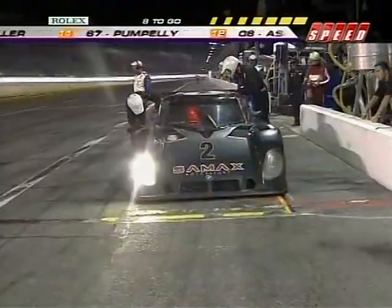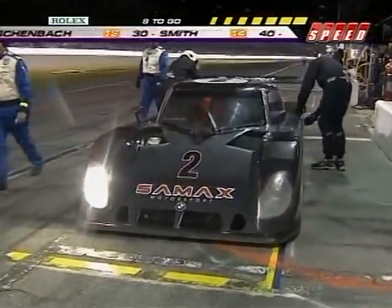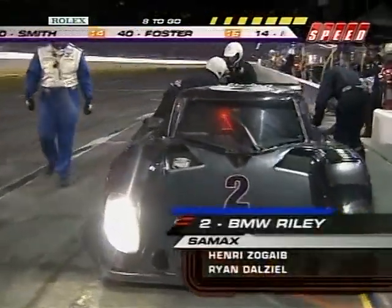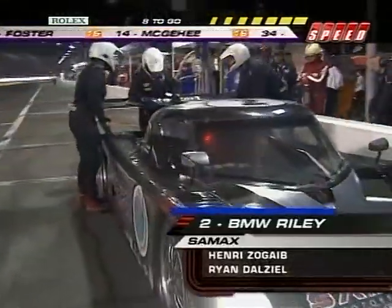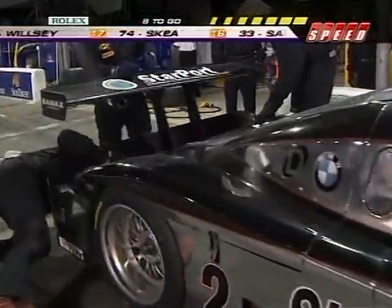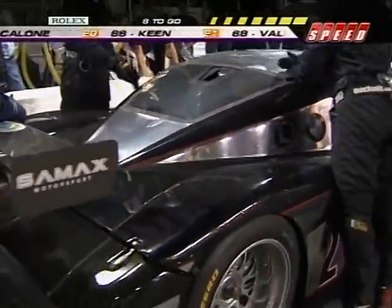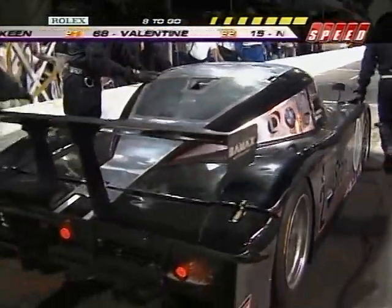Ryan? Down at the other end of pit lane, Ryan Dial has brought the number 2 Samax Riley BMW to pit road. Just talked to Peter Barron. The car had been up to fourth, and it looked like they might have a good shot to move on up the order to third. But the radio report is contact with a GT car and a broken axle on the 2. So Ryan Dial, after such a great run, now sits on pit road. Their evening is over.